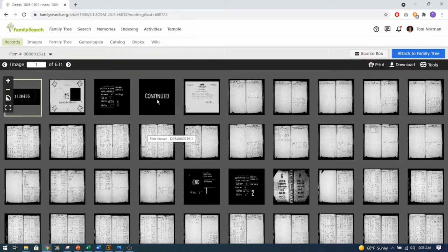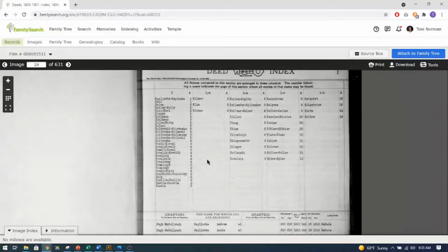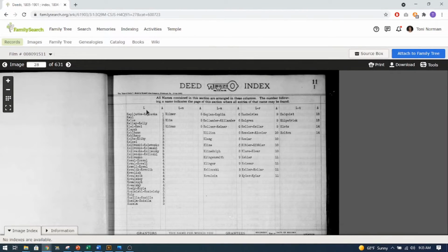Now notice here it says continued. So this is the L's continued, and then we come down here, we can see that this is where the K's start. Now let me just start right here at the beginning. They have this system where if the name starts with a K and has an L in it, then the name goes here, but if it has an L and an M in it, it goes in this row here. If it has an L and an N, it goes in this row. And if it has an L and an R in it, it goes in this row. And if it has an L and a T, then it goes here.